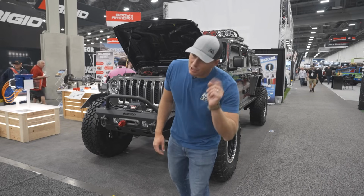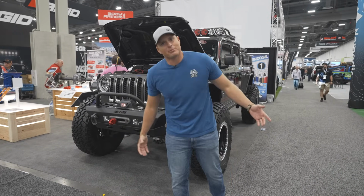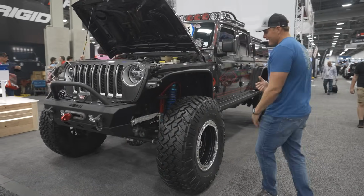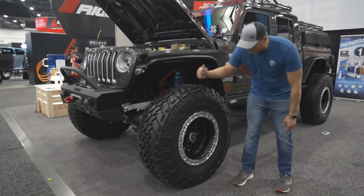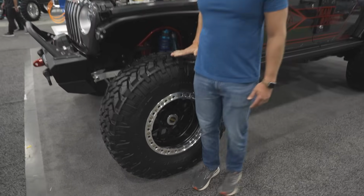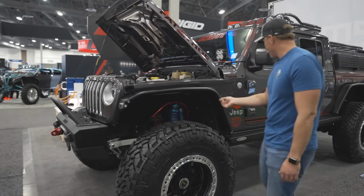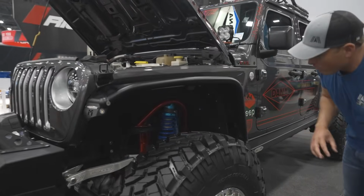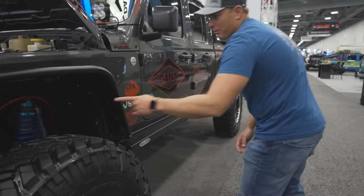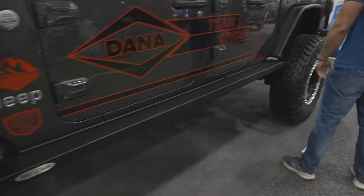I'm at the Dana booth, and I know you've been asking yourself, Carter, why can't I fit 42s on my Jeep Gladiator? It's because you don't have Dana 60s in the front and Dana 80s on the back. Check this out. True beadlocks with 42-inch Nitto Trail Grappler tires. I'm 6'2", and that goes up to my waist. That's pretty impressive. You got Metal Cloak fenders on there with the full King Overland setup. Looks like we have some Rebel dampeners, and then the Rockslide Engineering side steps.